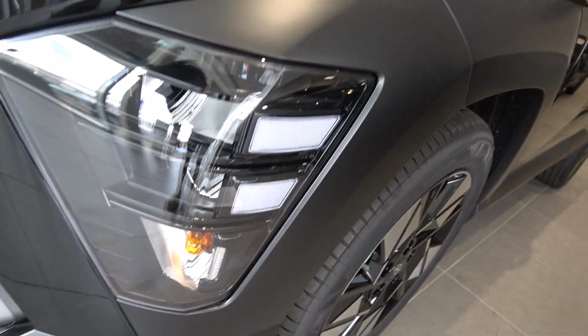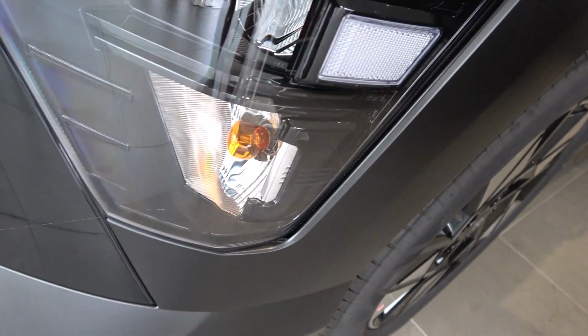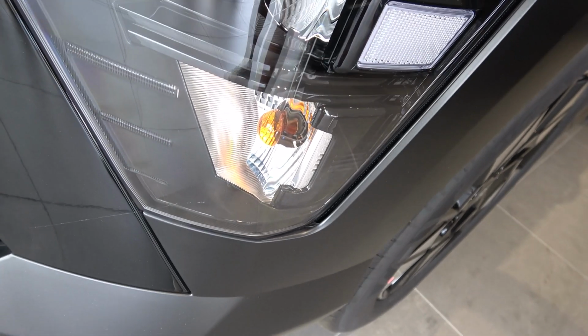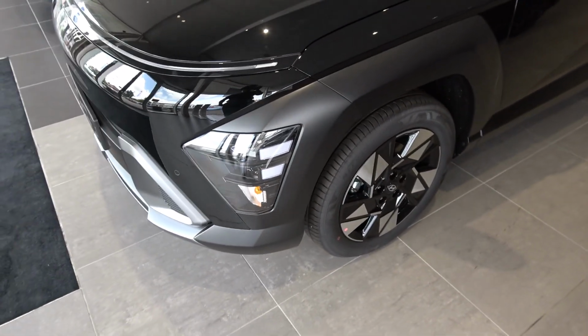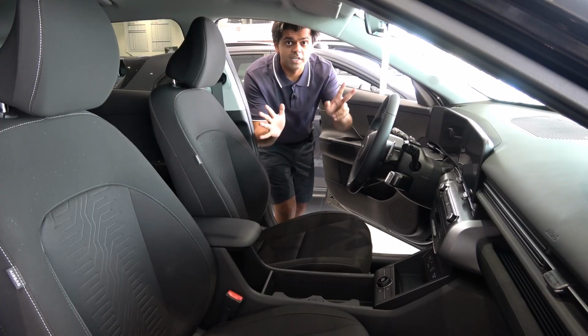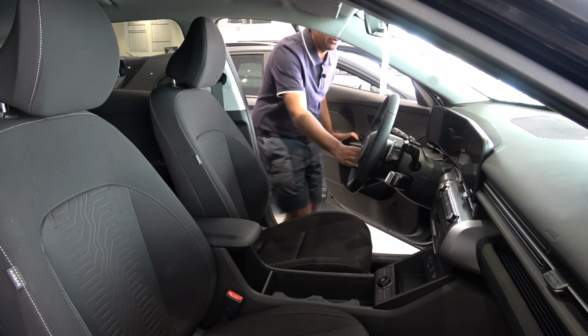And it's even worse at the front. Look at this. It's literally a bulb. This is the first time I've ever seen this, guys. A bulb for the indicator light at the front. It's a bit unusual. All right, guys, for the exciting part, the interior of the Hyundai Kona.